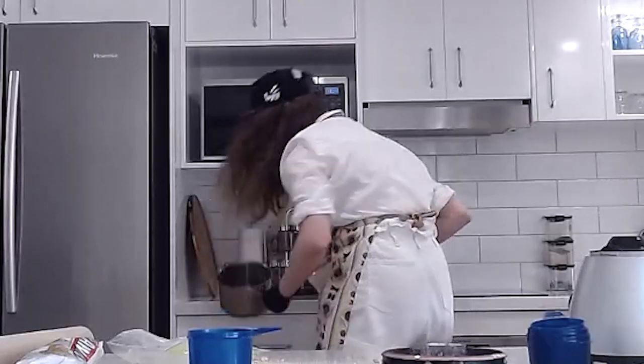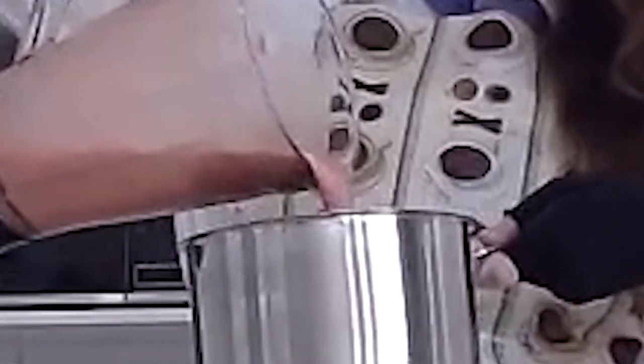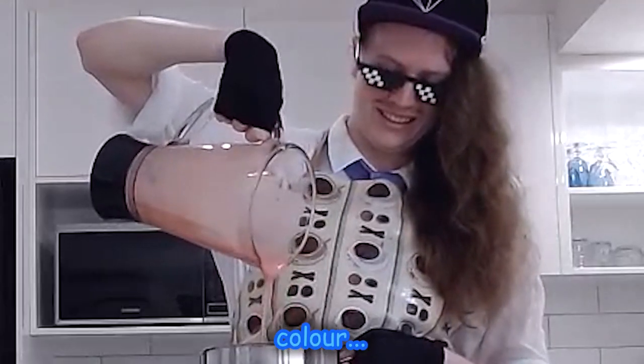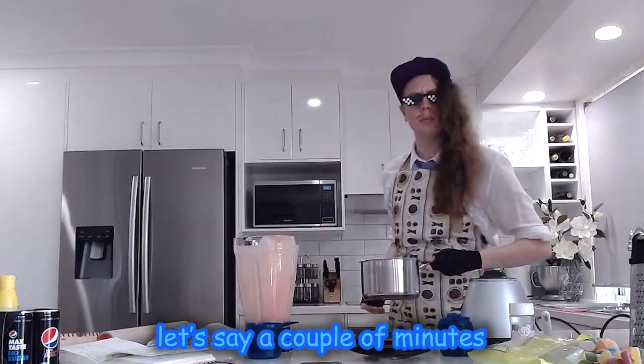Hot time! And not the drug. And now we add our brilliant texture to what is soon going to be on the stove. Oh, look at this delectable color. Now, I don't want to make this too hot for human consumption, so we're going to let this simmer for, let's say, a couple of minutes.